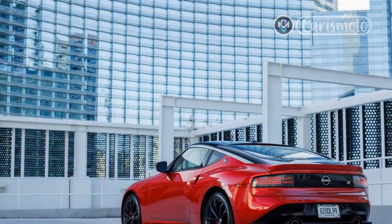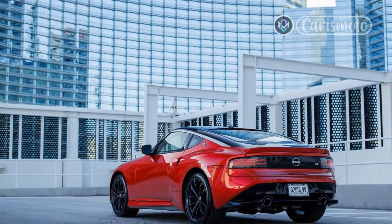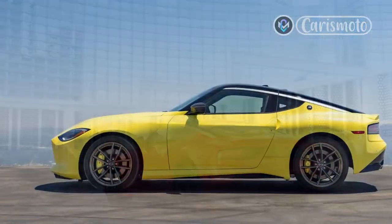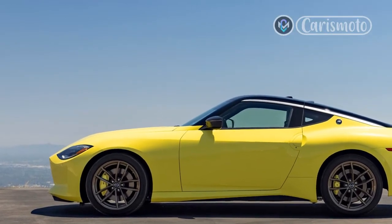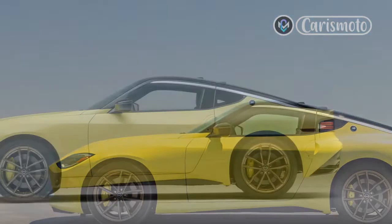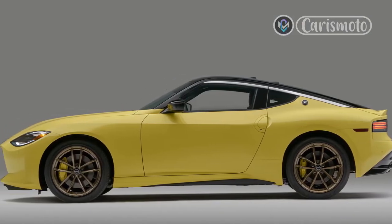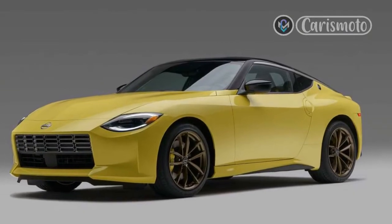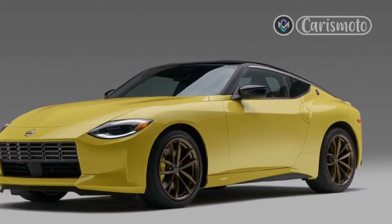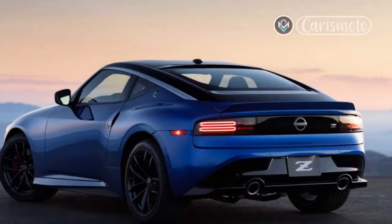The Z lives on with a new generation for 2023 thanks to dedicated enthusiasts within Nissan. It's not a secret the new Z is based on the previous Z34 generation. On paper, the changes made to the Z fix the issues of the 370Z and 350Z, while also rekindling enthusiasts' desire to own the iconic Japanese sports car. I hadn't driven it yet, though, so I reserved judgment until I could get behind the wheel.